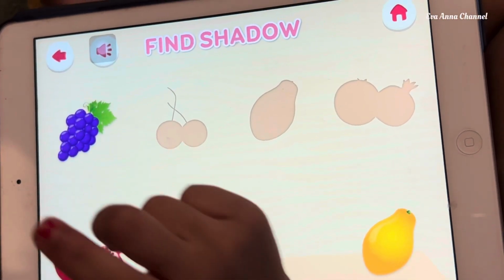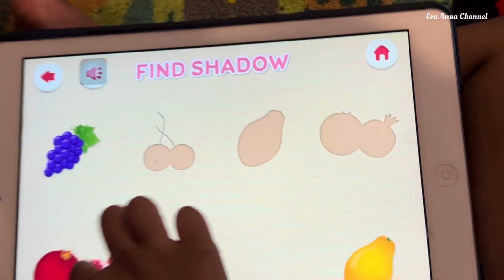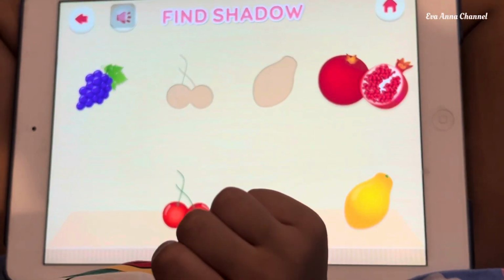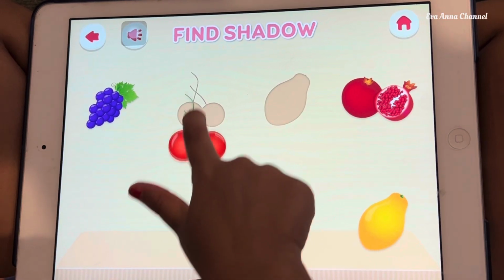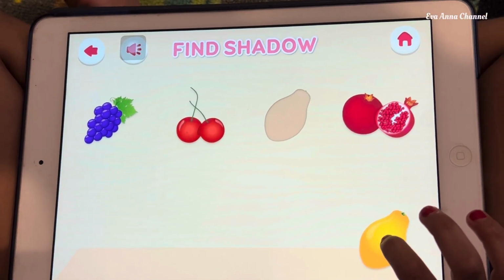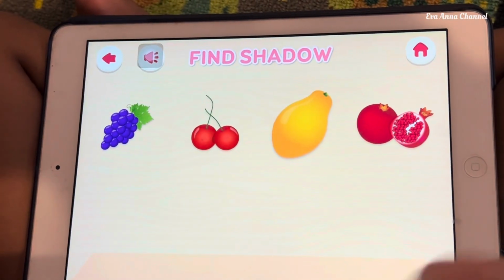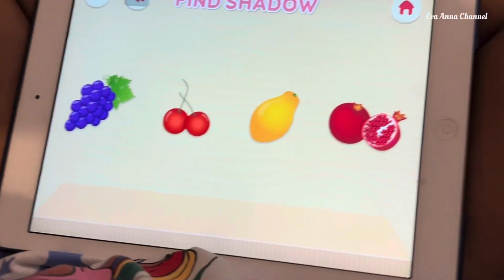Take it and put it over here. Grape. I'll take the pomegranate and put it over here. Pomegranate. I'll put the cherry over here. Cherry. I'll put the papaya over here. Papaya. Yay, I done it.